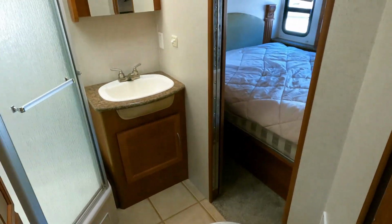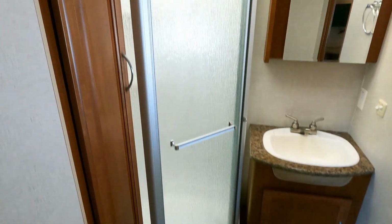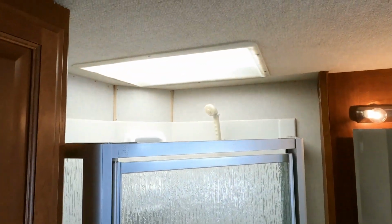Got a kind of a side hallway, so it gives you a little bit more privacy in the bedroom, with a fully enclosed walk-through bathroom. You do have a glassed-in shower with a skylight that looks great.